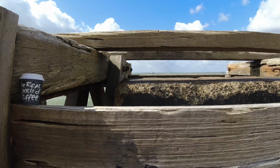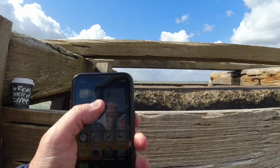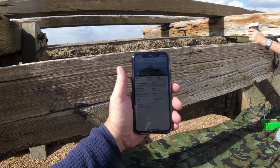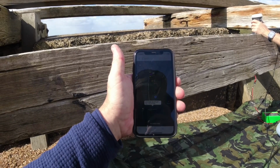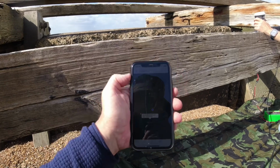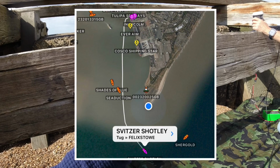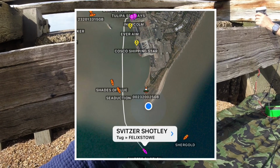So I just took a photo of that boat there. I'm just going to have a look on Marine or on Ship Finder. See what. And that tug there is the Switzer Schottli. So I used to, years ago, upload loads of photos to this Ship Finder, and then they made it really difficult to do it. So you can see that I'll take a screenshot. So it's just gone past us, and we're where the blue dot is, obviously.